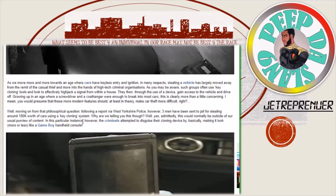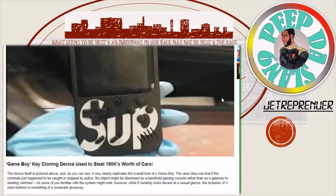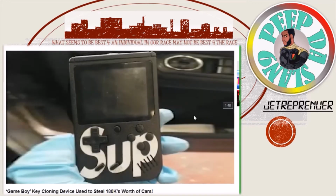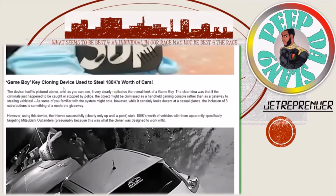In this particular instance, however, the criminals attempted to disguise their cloning device by basically making it look more or less like a Game Boy handheld console. Man, peep the slang. Look at it. Does look like a Game Boy. And peep the slang. Game Boy key cloning device used to steal 100K worth of cars.